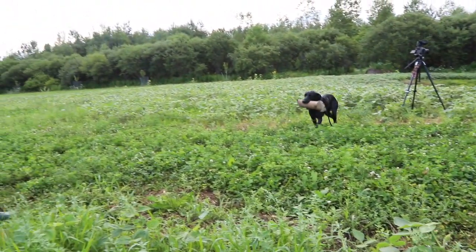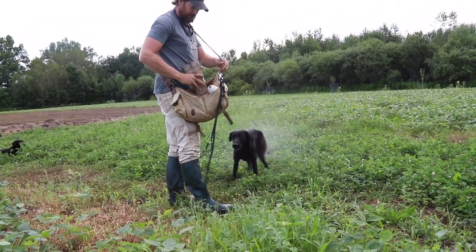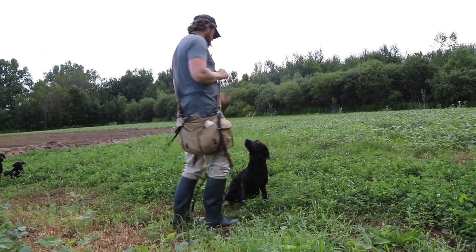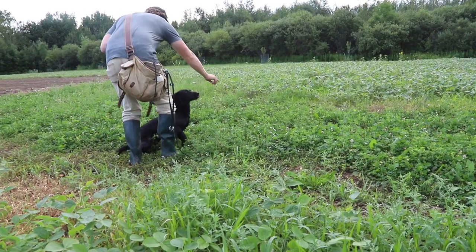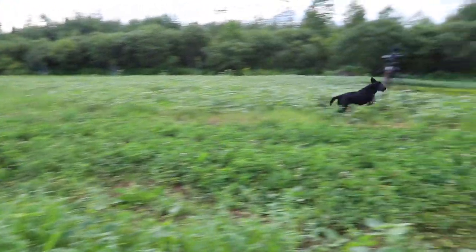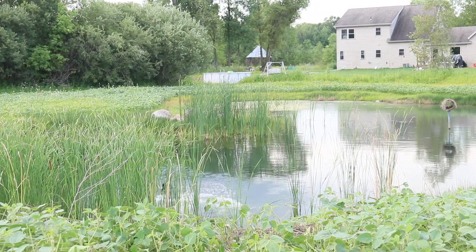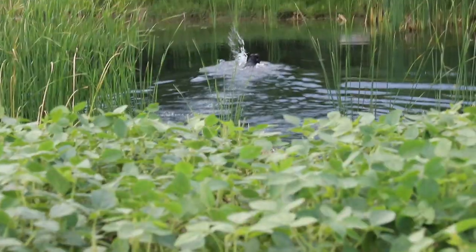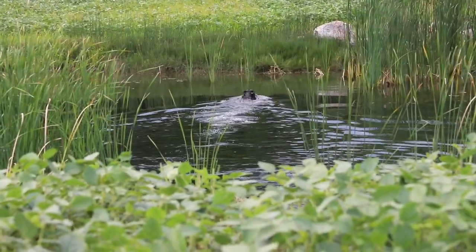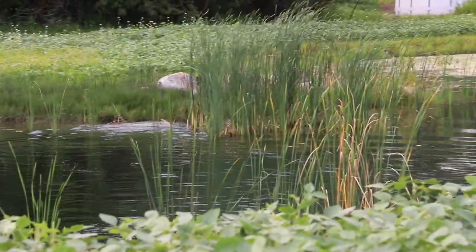Good dog, come on. Good dog, right here. Right here, very good. Good girl. Good, ready. Sorry. Good, good. Go back, go back. Good, good girl. Slight hesitation, that's okay. We're gonna get through that. Good. She made a good choice there. Really thought, man, I could just run around. Good dog. Now I'm gonna let her hunt.